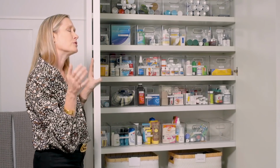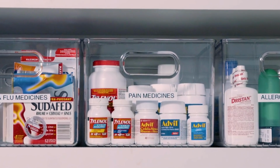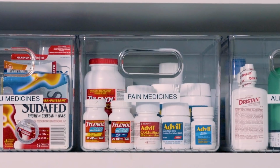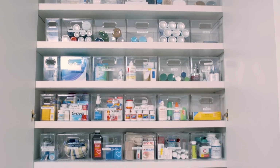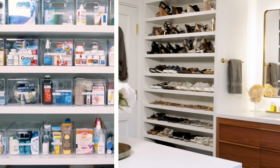Or if you're at the drugstore and you think to yourself, am I out of Advil? And you buy it, and you find, oh, we're not out of Advil, you have a place to put it, and then it doesn't end up kicking around on your bedside table or wherever else.